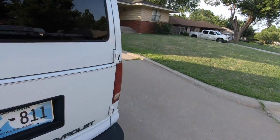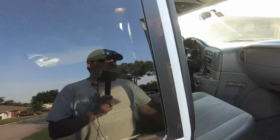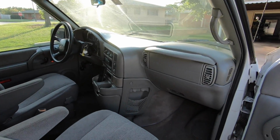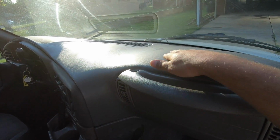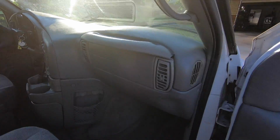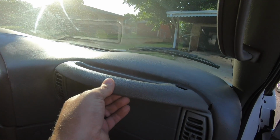Let's talk about what we've done to the van today. Start with the interior. I tried my best to clean up this dashboard, and I'll hit it a couple more times. It was really dry and dehydrated. It made it look like it's covered in dust. I think it looks a whole lot better, but I am gonna have to hit it another time or two with the Meguiar's.